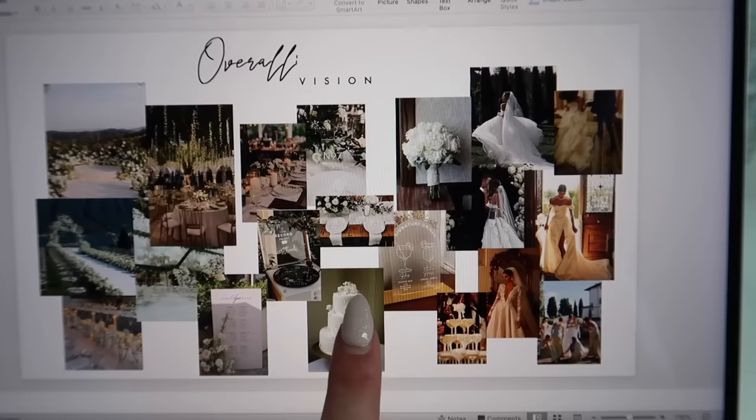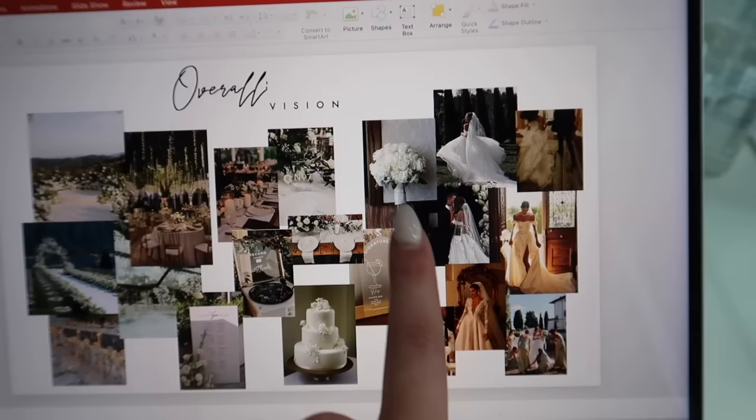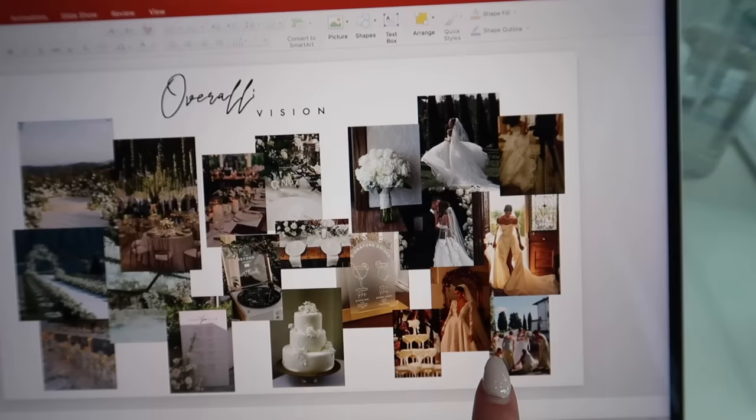I also really want to do a champagne tower. And then I also love the signature cocktails. It's something that I think I really want to do. Again, lots of minimal, elegant whites and greens, I think is really the color palette we're going for. So you can see that down here with the bridesmaids' dresses as well. I'm thinking either probably green or blue, something along those shades.